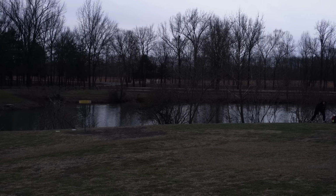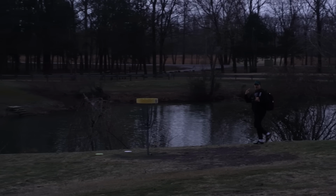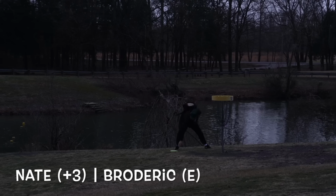Oh my God. Just trying to set these things in the basket. I'll pick us up. We're good. Hey, you're a real couple 3-footers. They might be 10 though, based on my depth perception. Honestly. Yeah, you're tapping in 20-footers like they're 10 feet.